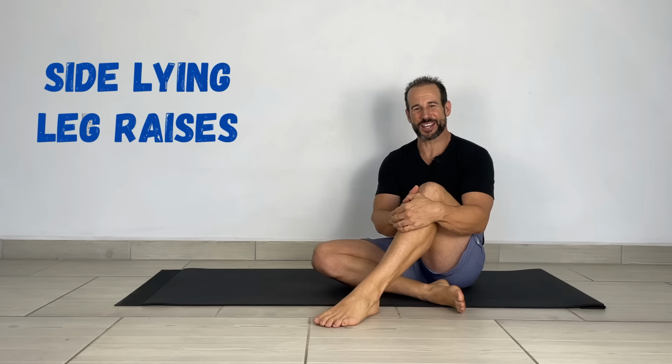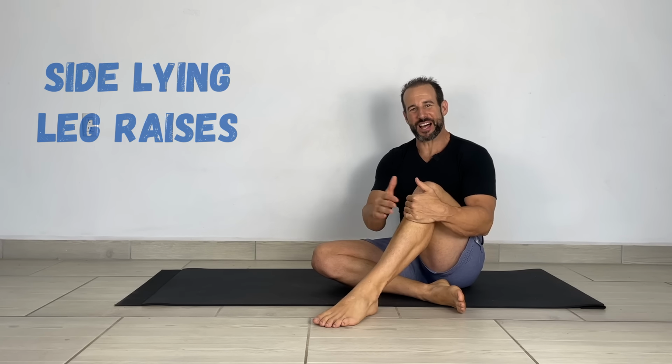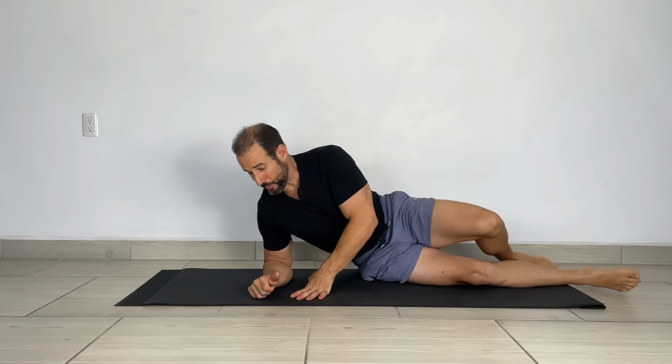One of the simplest and most effective ways to start building strength and stamina in the hip abductors is with side-lying leg raises. This exercise doesn't require any equipment whatsoever. All you need is a comfortable surface to lie on. Once you've got that, just go down on your side. I'm gonna be starting with my right side down.